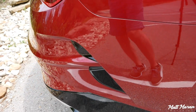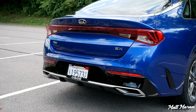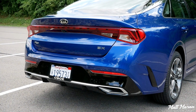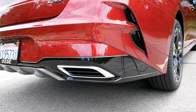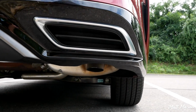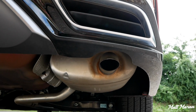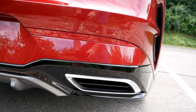it is. You have those vents there, at least on this GT-Line version. It looks really cool, but even the regular EX has some pretty nice looking rear bumpers on it as well. The only little complaint I will say is that you have very nice exhaust finishers in the lower part of the rear bumper, but they're fake. And so Kia is pulling an Audi here with fake exhaust tips in the lower part of the rear bumper, which is something other car companies are doing a little bit more these days as well.